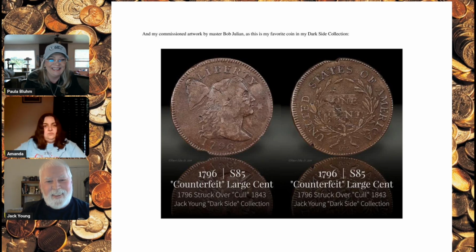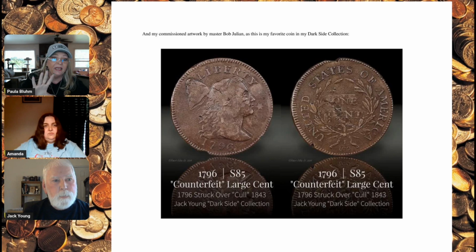So you see 1796 struck over a 1843, Jack Young's Dark Side collection. So really a really cool piece. For those of you that don't know, Bob Julian is an artist. Now this image that you're seeing on the screen is not a real coin. This is a drawing of a real coin. It is a pencil drawing.